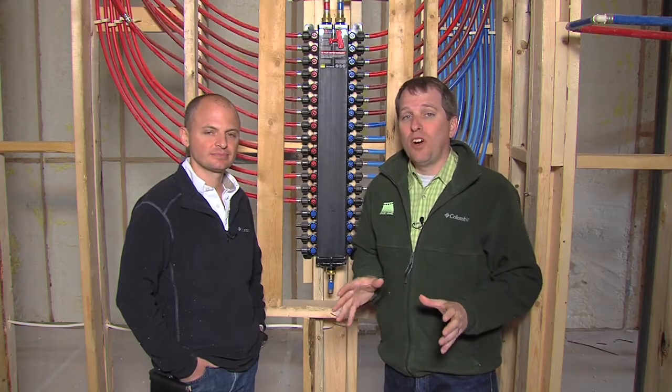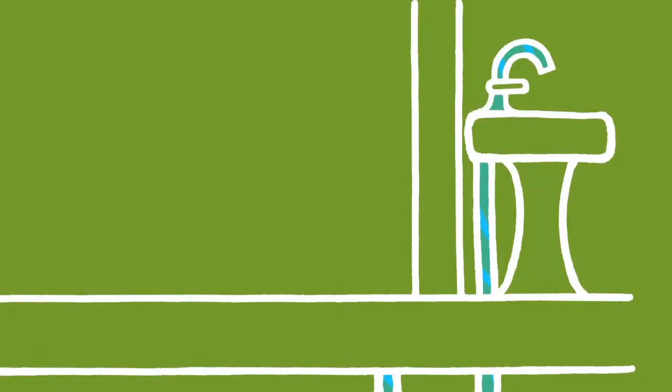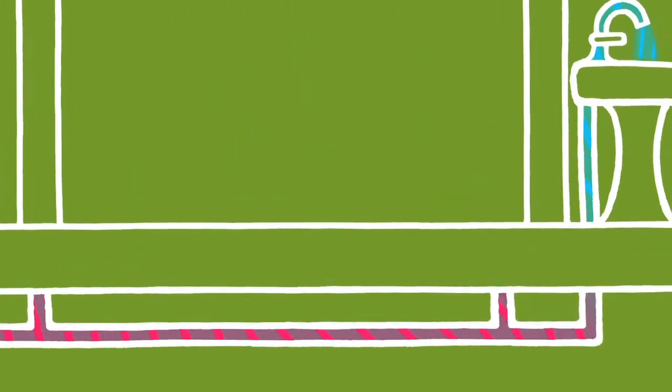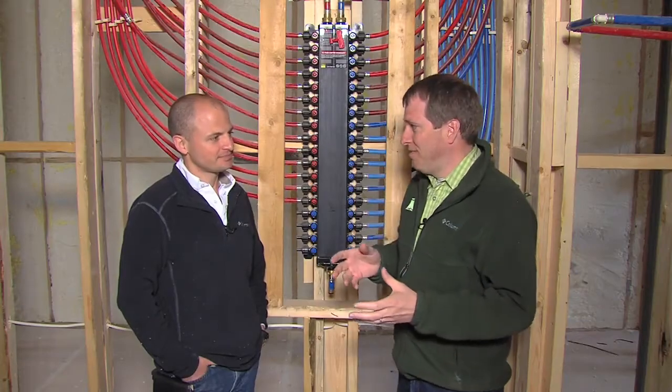About 20% of a home's energy costs go toward heating water. And imagine this. You turn on the sink in the bathroom that's the furthest from your hot water heater, and you spend about 4 gallons of hot water waiting for the heat to get to that faucet. Then you turn the water off, and the water in that pipe that's now hot sits there and cools down. That seems like a real waste.